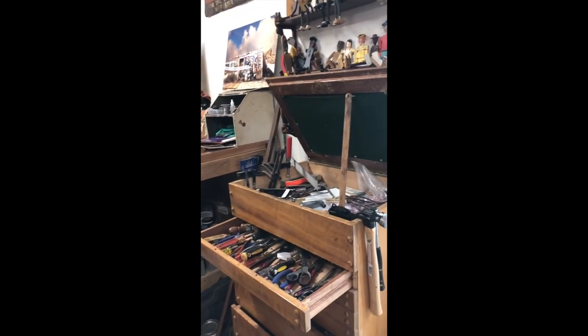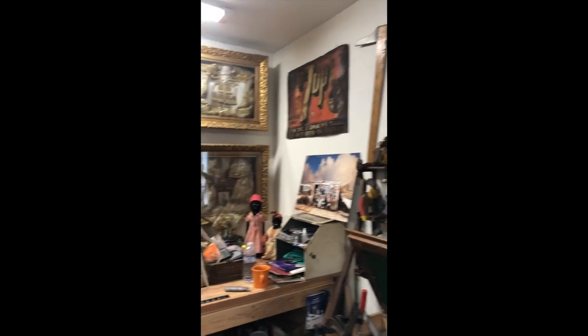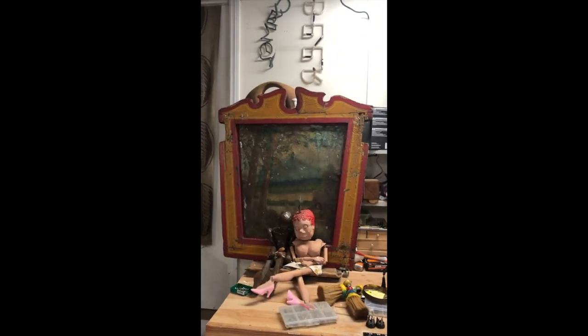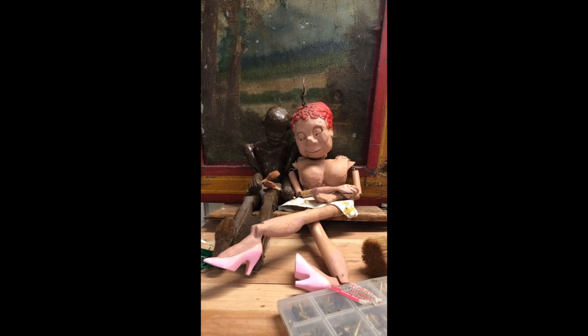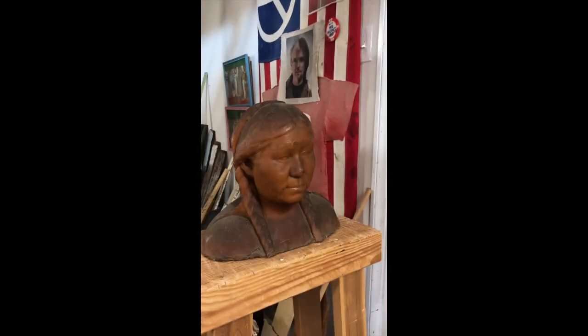And yes, I do find room to work in here. And the pieces I'm showing you are all works in progress. Some I'll finish, some I won't. The artifact over there is a wonderful old carnival carousel backdrop. I have Adam and Eve taking a little nap in front of it till I need them.